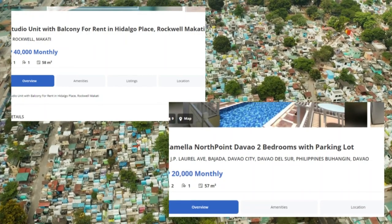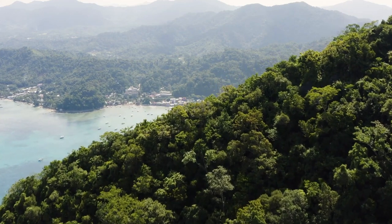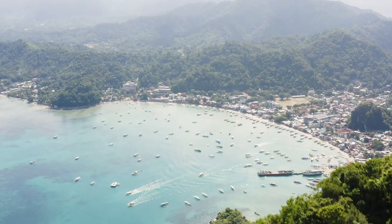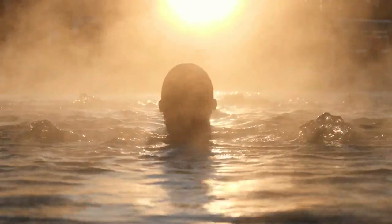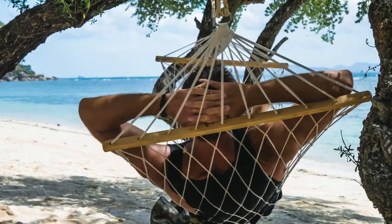You may need to think seriously about how you want to live in the Philippines. How do you want to spend your days? What things do you want to do? And how will you enjoy your life in the Philippines? Does luxury look like spending the weekend at the spa with your Filipino girlfriend, or do you see it as relaxing in the hammock on the beaches of El Nido?